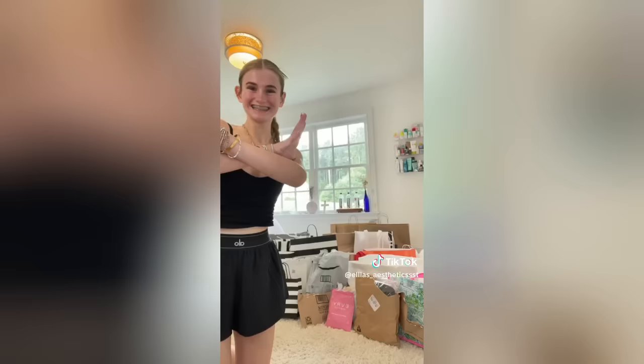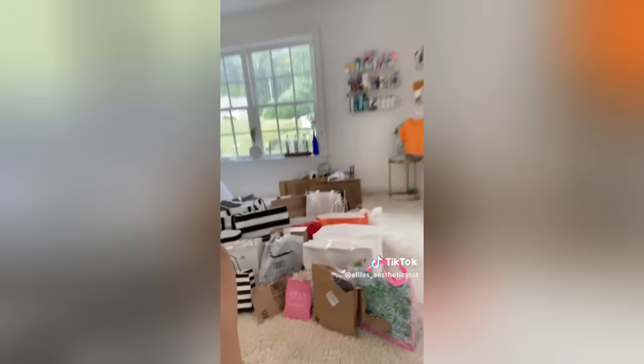Okay, if this is seriously not the biggest shopping haul you have ever seen, then I genuinely do not know what is. I'm so excited, you guys. Everything I got, and this is all of my back-to-school stuff. Everything I got, and this is everything we're working with. Also, some of the brands include Golden Goose, Aloe, Aritzia, Lululemon, like the list goes on.